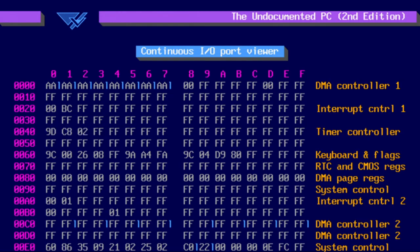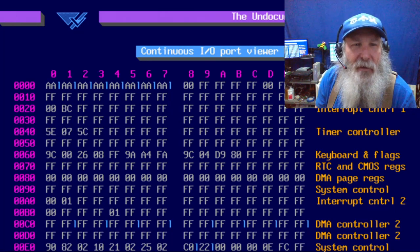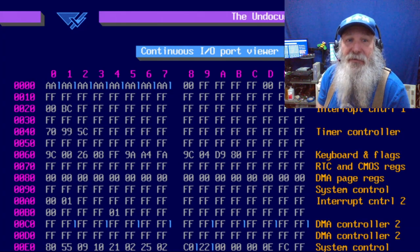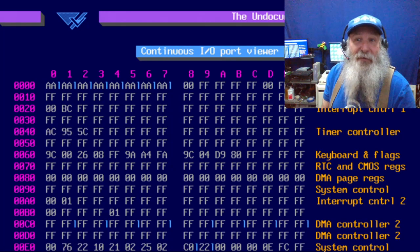This is the second edition of the Undocumented PC, the software that came with that book. I've been in touch with the author some months back, Frank Van Gilluwe, a great guy. He didn't even think that people were reading the book and running the software anymore. In this case, I've done some video shorts, and we are looking actually for I/O port 66 hex. I talked about I/O port 65 hex before. That's the equipment that's attached to the unit. But in this case, we're looking at 66 hex.